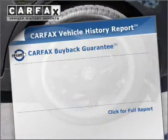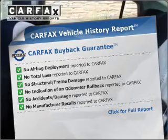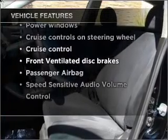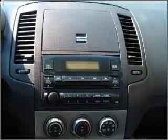Know the history on this ride and greatly reduce your buying risk with the included Carfax Vehicle History Report. And with these notable features, you won't want to miss out on the opportunity to own this amazing vehicle. Power door locks, power windows, power steering, cruise control, power mirrors, an alarm system.